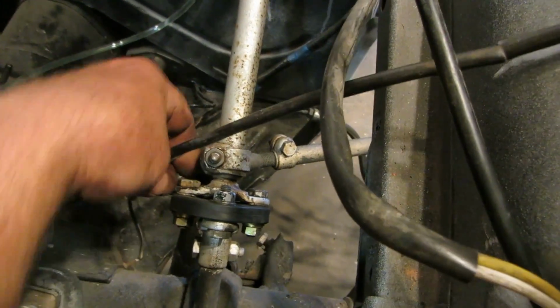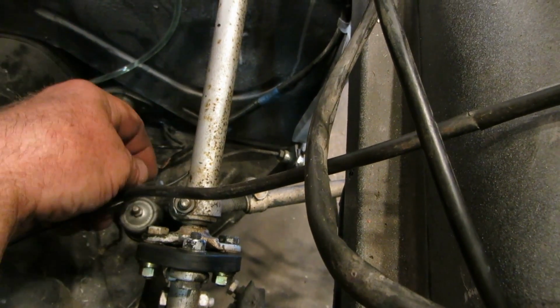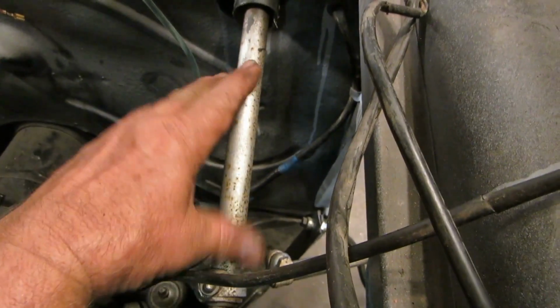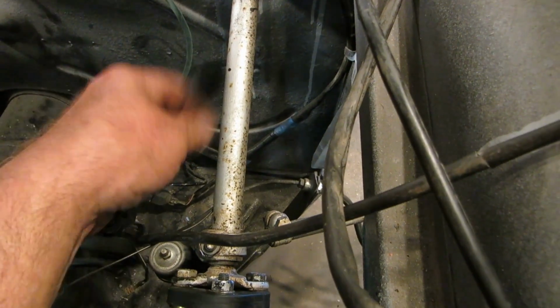Oh, I know what I've got to do. Okay, we have to run a horn wire. There's a little hole right here in the edge. For those of you that have the new collapsible steering wheel, you can just run the wire in there.